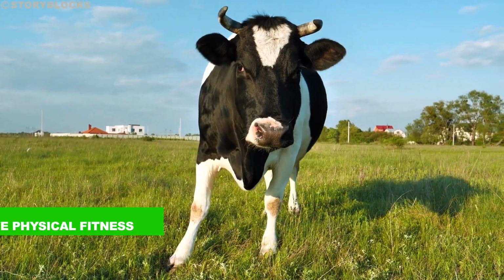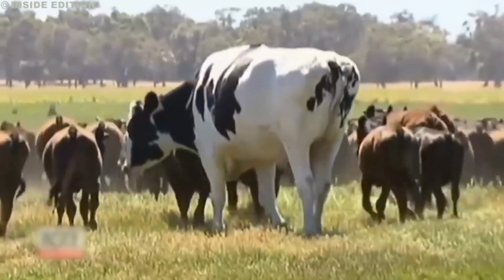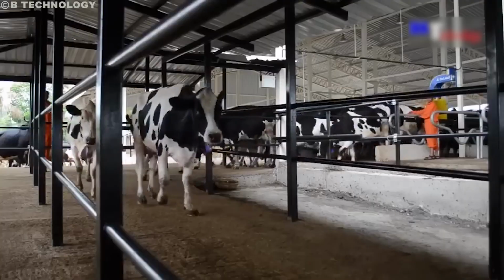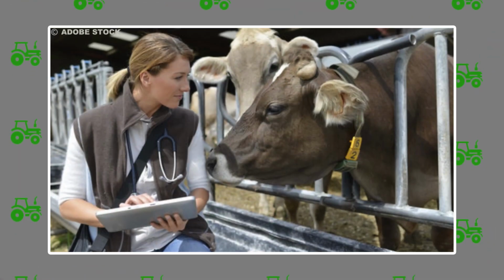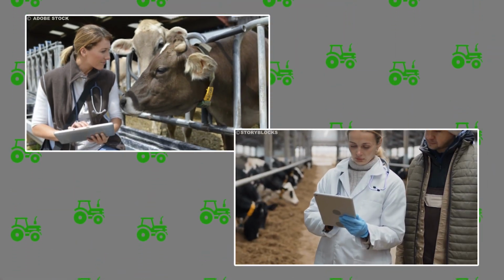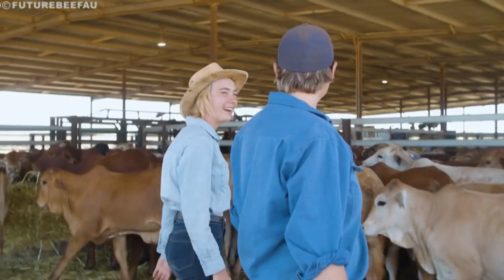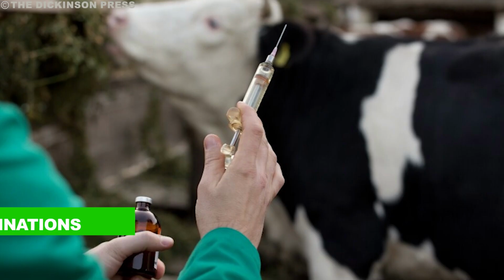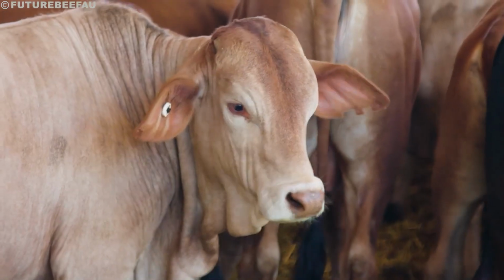Exercise should be carried out to improve physical fitness, reduce stiffness, and encourage regular stretching. You must have ample space for exercise. To protect the cow's health, implement a tactical parasite prevention program. Record keeping is important for efficient management and future reference. Keep accurate reports of vaccinations, therapies, and health history.